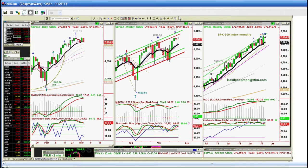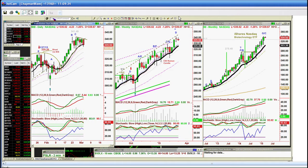Because once we get leg D, and I'll show you something even more interesting, is the IBB, the iShares Nasdaq Biotechnology ETF made a peak C at 341.49. Now, I could have called it an alternate count, F/G, a G top here. I just, with the MACD and stochastic acting so well, I just don't think I can do that. In the meantime, it's a peak D, so a leg D that could be a peak D in the weekly chart, leg G/C in the monthly chart. This is going to be so interesting. Why? Let me explain why.